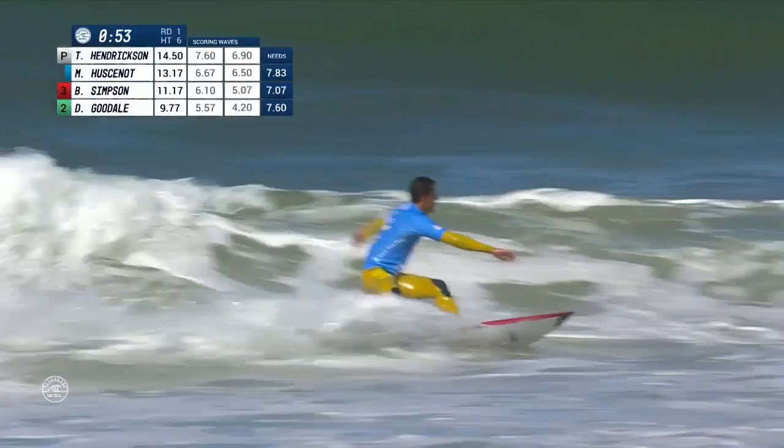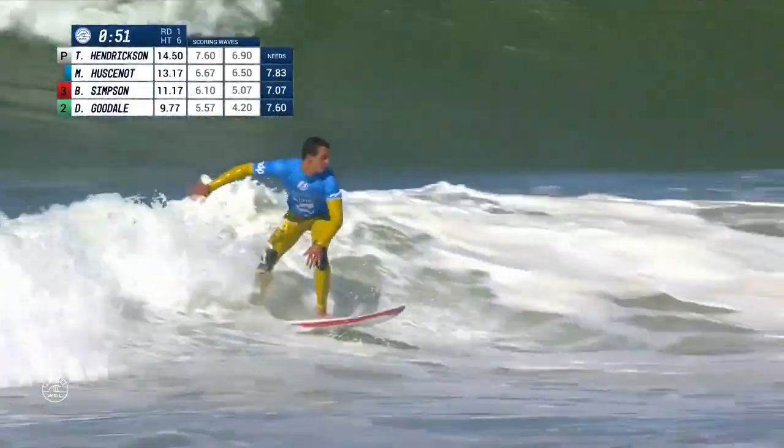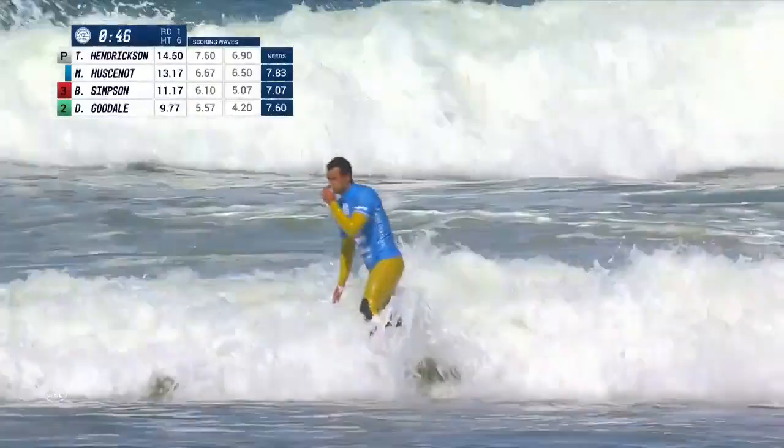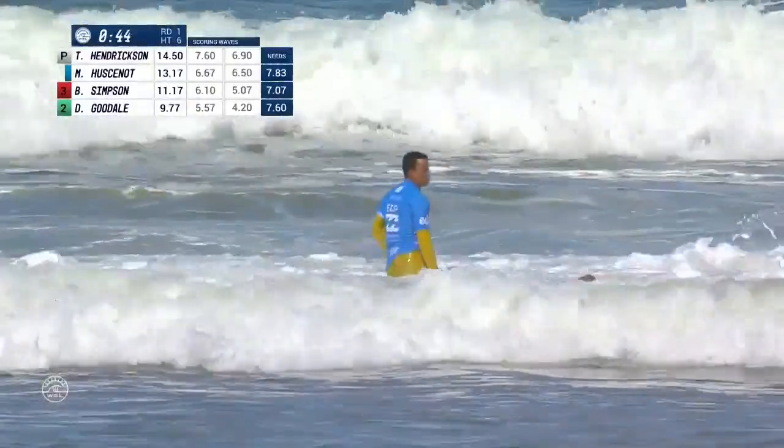I really like the flow that Maxime has. Almost feels like he's riding a different core. His board really white on the face. I mean, I don't even know if he has a stringer in that model.